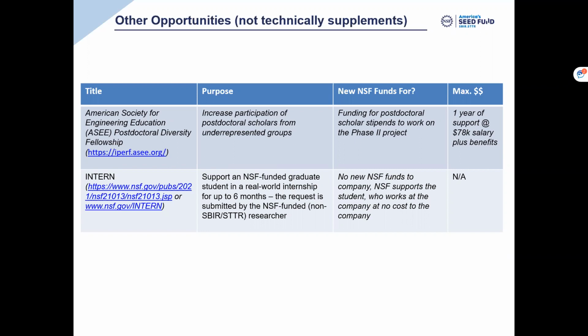The purpose of this program is for you to get somebody who's got good expertise in the field who can really help you get your phase 2 going and be successful. And specifically to have folks who are postdoctoral scholars who are underrepresented in some way, to get them an experience in what would be called a non-traditional career path as part of a startup, to get them experience for that and expose them to maybe something that they haven't had the chance to be part of.